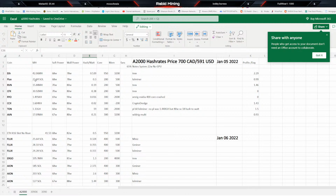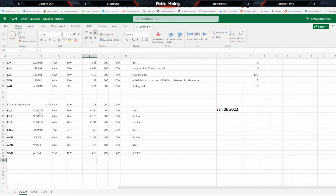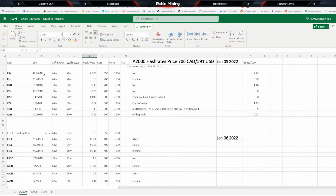Now Flux, we got 23.4 sols at 0.3 hash to watt. We're only using 78 watts. Ergo, Conflux, Avian, Flux here. What do we got? 28.10 at 79 watts. So here's a few overclock settings. I'm sure you just want Ethereum right now. So anywhere from 950 to 1000 core and 3200 on the memory would be some Ethereum overclocks for the A2000.